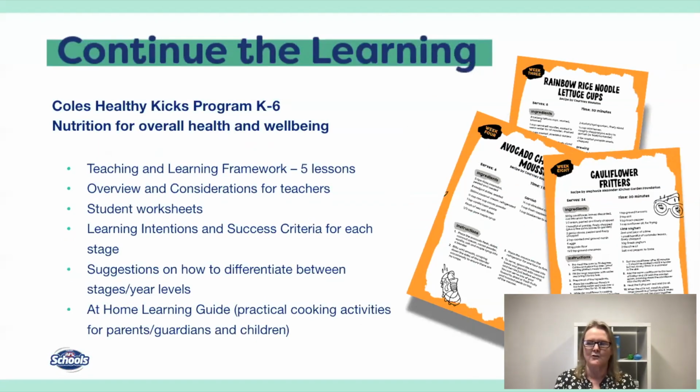And lastly, we'd like to draw your attention to one more program that's been developed to work alongside the on and off field modules. Healthy Kicks is a program that's been developed with Coles and focuses on the benefits of healthy eating and nutrition. It's a 5-week program for Foundation to Year 6 that explores the 5 food groups, the importance of fueling the body before and after exercise, meal planning, food and culture, and how to get creative in the kitchen. And because we know a lot of this plays out at home, there's also a set of at-home learning activities that you can send home with the students or email them to their parents to get them involved.